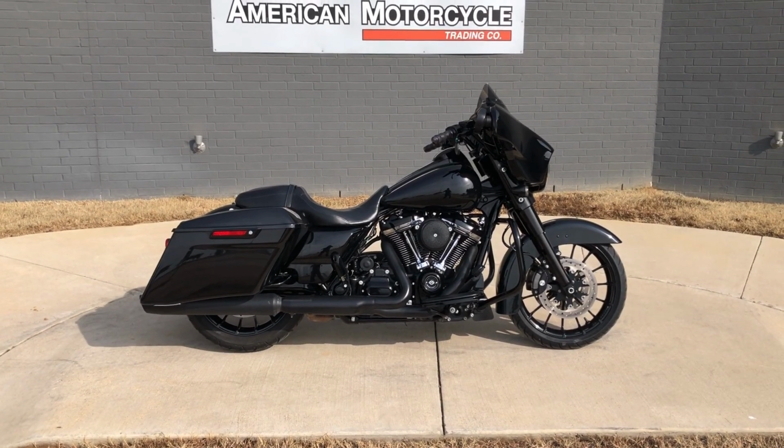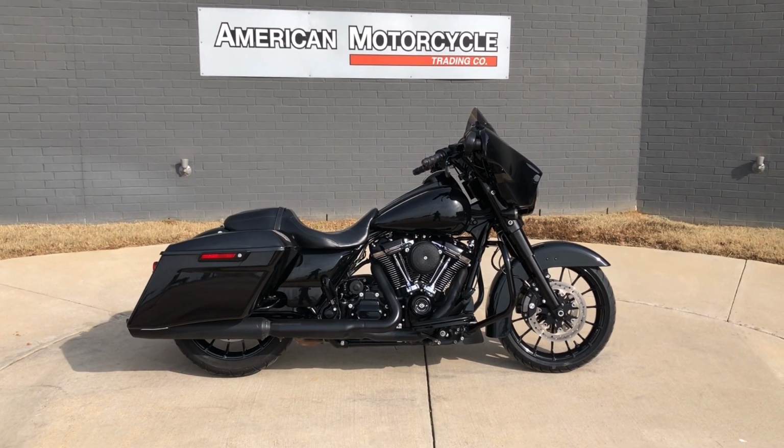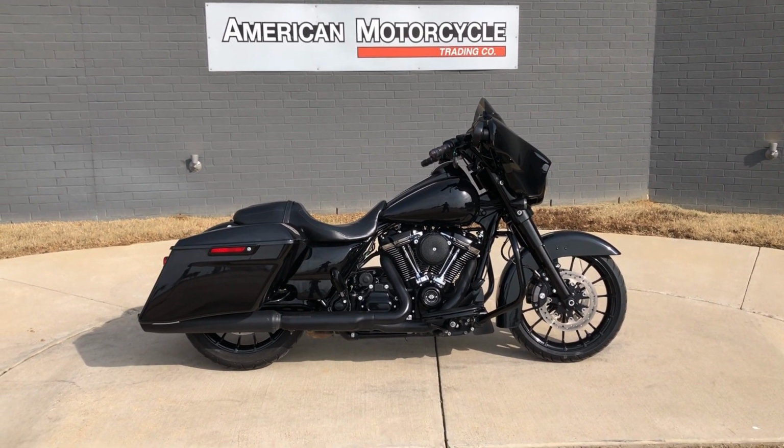Howdy folks, this is Rusty with American Motorcycle Trading Company here in Bedford, Texas. We've got a 2018 Harley Davidson Street Glide Special.